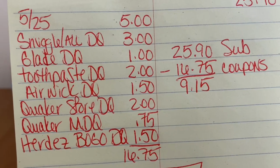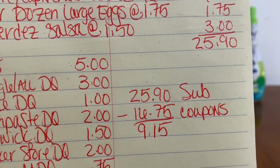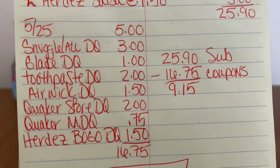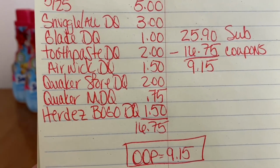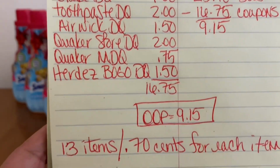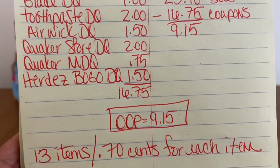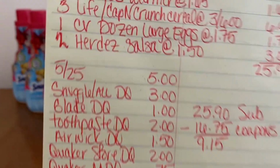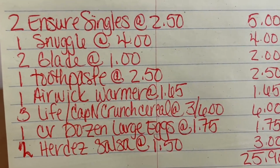We have $16.75 in coupons. $25.90 is our subtotal minus our $16.75 in coupons is $9.15 out of pocket. $9.15, you guys, that's excellent. 13 items, which leaves us paying 70 cents for each item. Again, 70 cents for a box of cereal is unheard of, you guys.